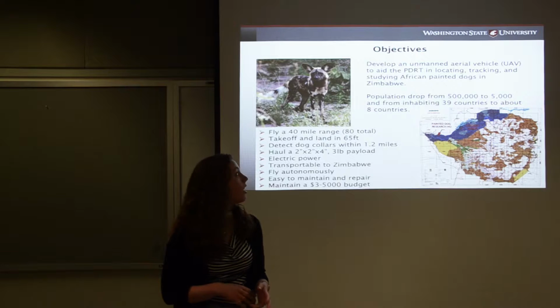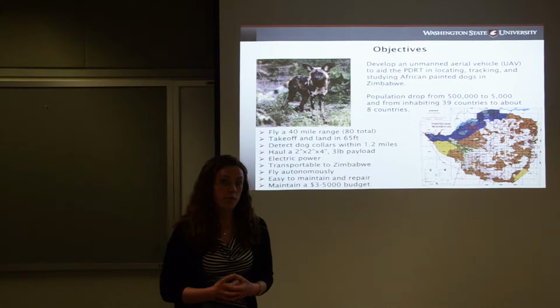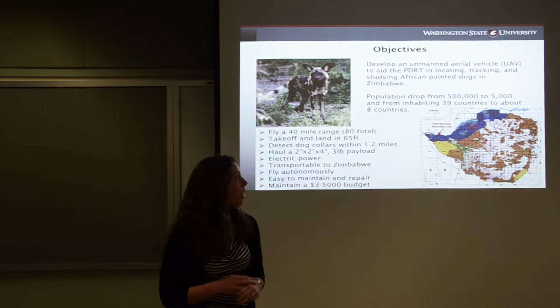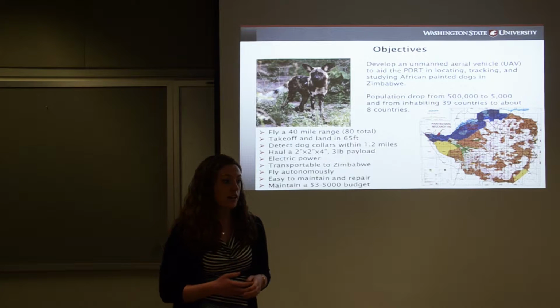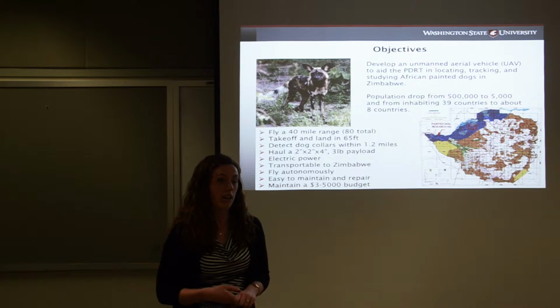The PDRT is located in Victoria Falls, Zimbabwe, and they're studying throughout the Zambezi River Valley. Unfortunately, the African painted dogs are actually becoming an endangered species. They used to inhabit about 39 countries throughout Africa, and unfortunately now only inhabit about 7 to 9. And their numbers went from about 500,000 down to just a few thousand within the last couple decades.